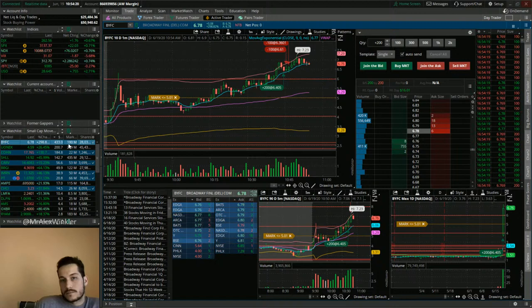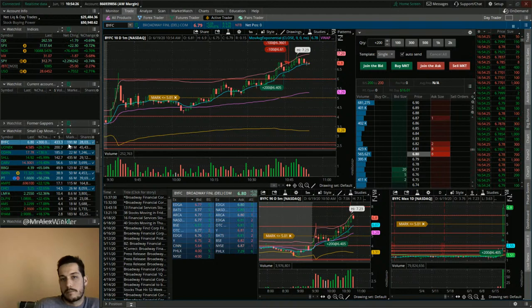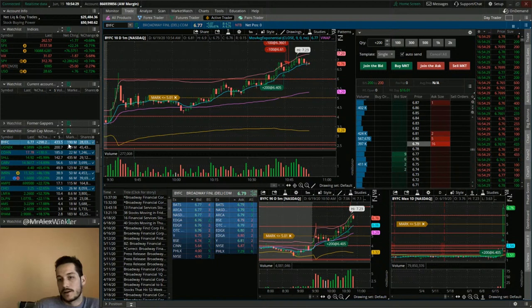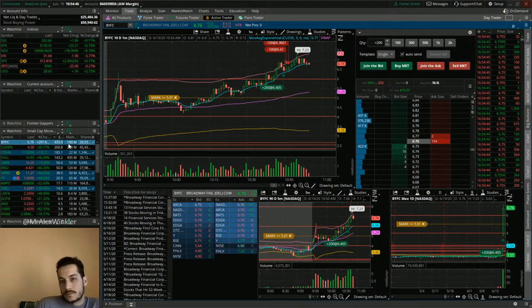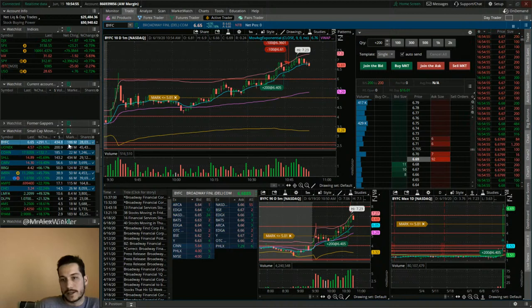BYFC really playing with fire here. Could potentially dip under 6.75 really hard at any moment. This could be a bit of the dip right here. 70, yeah, definitely broke that last candle. I would be getting stopped out right now, 100%.